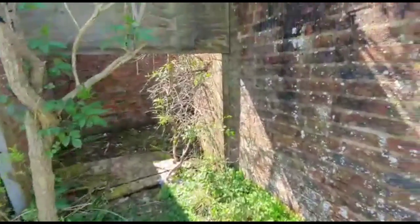Again, I want to stress, when I come to these places, my aim is to explore, take videos and photos, and document how it looks at the time. I don't come down here to do any damage, any graffiti or anything like that. It's always just for the explore. I don't condone people who come down and graffiti, burn buildings down and stuff like that. That's not what urbexing is. This side's a little bit blocked off, but I'm sure we can overcome that.